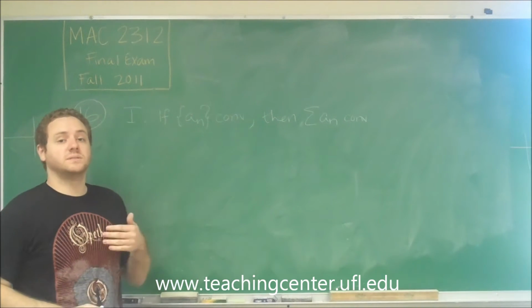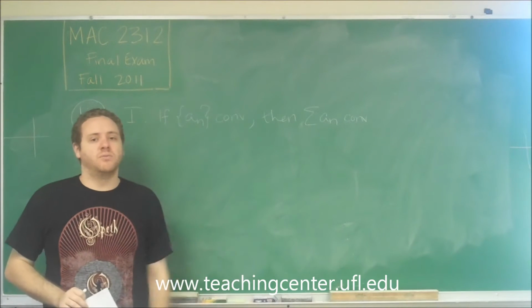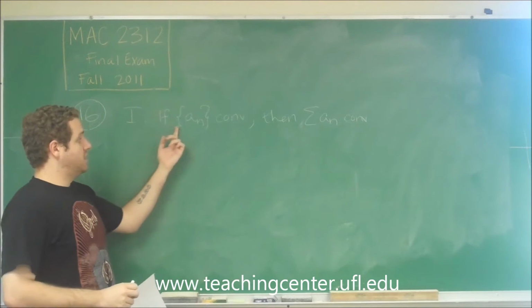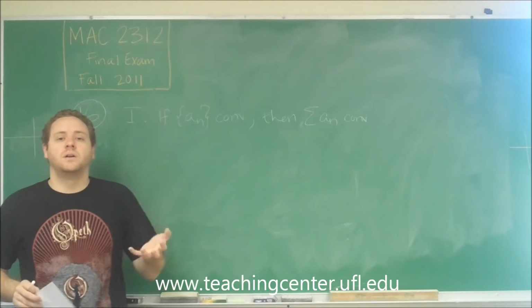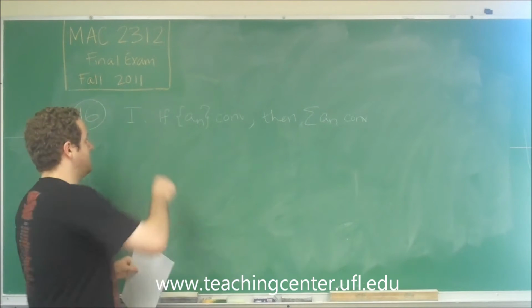This is clearly false. Here's how you could do that. What if you had the sequence of all ones? You just have 1, 1, 1, 1, 1. That's clearly a convergent sequence. It converges to 1. However, the series definitely does not converge because you just keep adding 1. That would never come to a convergent sum. So this is definitely false.